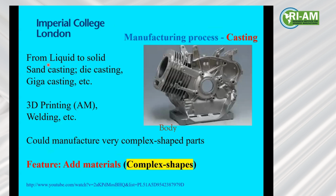Another process is casting. The main idea is going from liquid to solid. People probably know sand casting, die casting, and gravity die casting, which is now becoming popular. And 3D printing, or additive manufacturing, is kind of a casting process from liquid to solid as well. In this process, we consider that we add materials, going from liquid to solid. Then you can manufacture components with very complex shapes. It is well known and has been used in industry for many, many years.